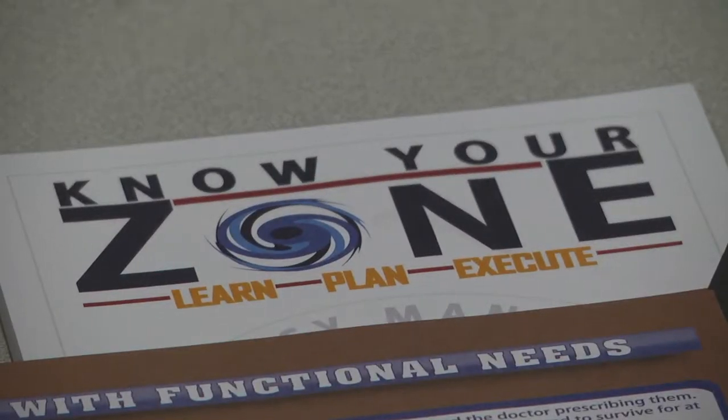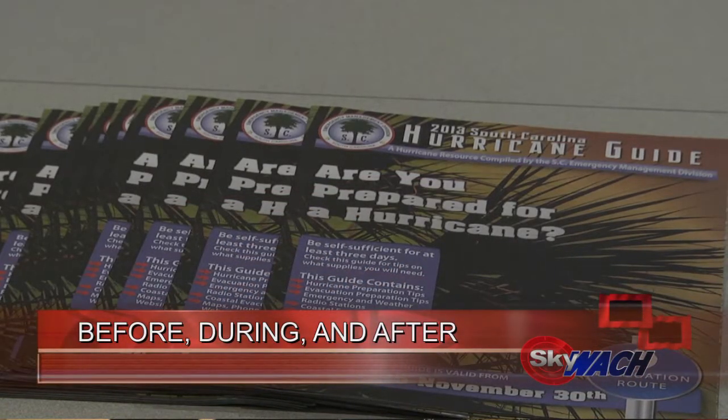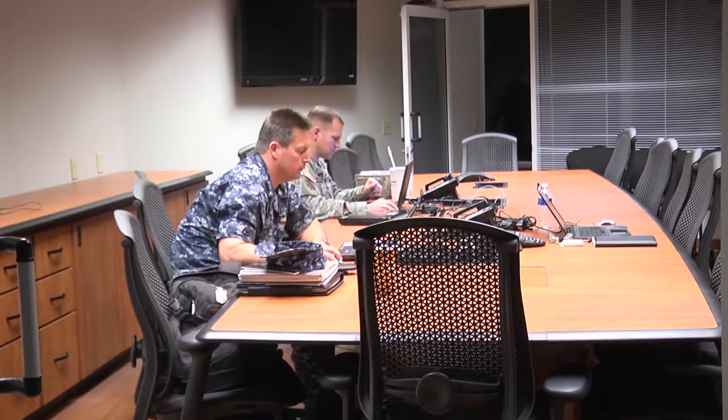Basically, when there's a crisis or a major disaster that grows in scope beyond the local first responders' ability to respond to it, save lives, protect property, that sort of thing, we would step in and support the county emergency management agencies and the local first responders to make sure they had what they need. It's at SCEMD and the State Emergency Operations Center that everyone from the governor down will be working to monitor the storm when SCEMD goes into operations mode.